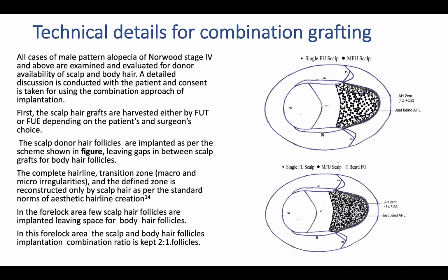Entry hairline and temples are recreated only by using the scalp hair. In the rest of the area, combination grafting is done depending on how many body hair and how many scalp hair you are using. But in the forelock area, we also put some of the body hair in a ratio of 2 scalp and 1 body hair. That gives more bounce or fullness in the more aesthetically important forelock area.